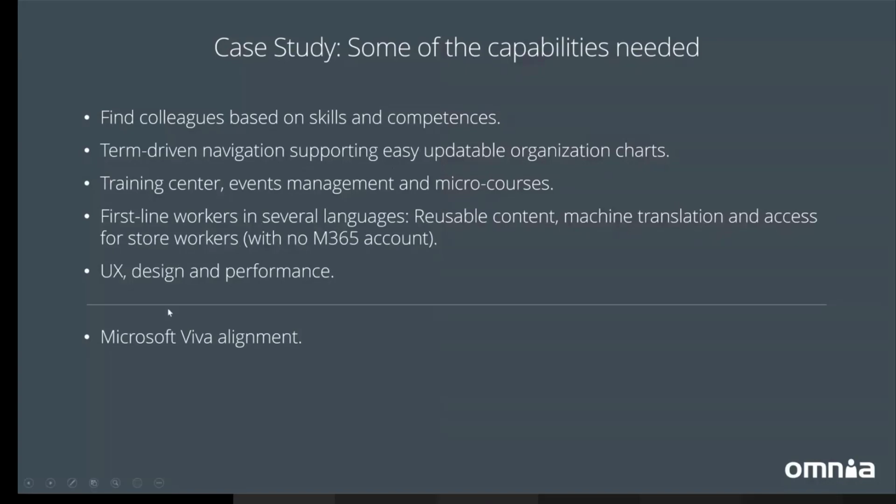Briefly, we will talk about some design options, and we will close by having a look at some requirements that have turned up during this year, so not in the implementation project at all. That is related to Microsoft Viva.